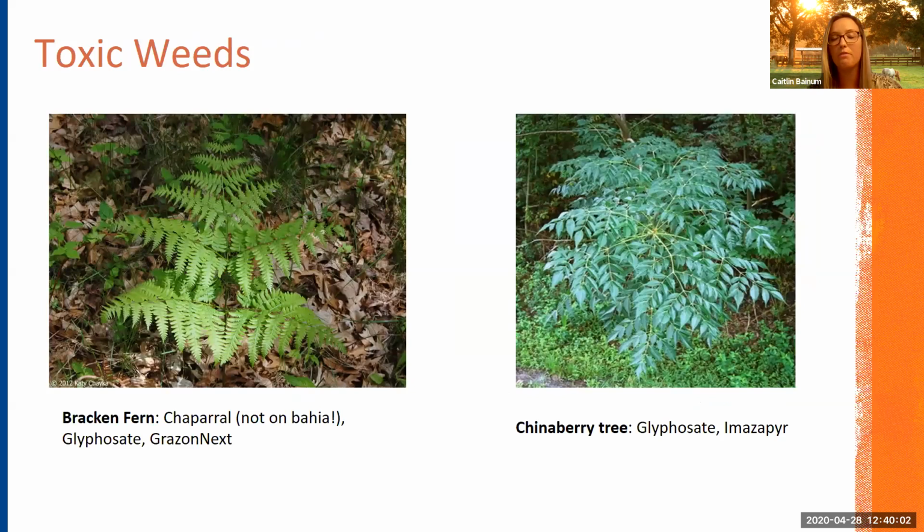Bracken fern. Bracken fern is common in wooded areas. You can use chaparral if it's not in your Bahiagrass, or spot treat it with glyphosate or Graze on Next. And bracken fern will also grow in big groups, so it can easily start to take over. Next up is a Chinaberry tree. These are very common. I've seen issues with these when they're placed around hay rings for cattle. Glyphosate, imazapyr. This is one that you usually have to cut down, and then you can paint the stump with glyphosate so it doesn't grow back.